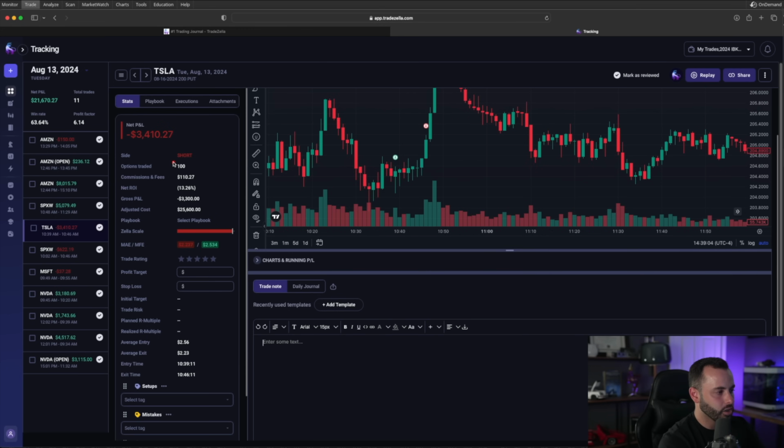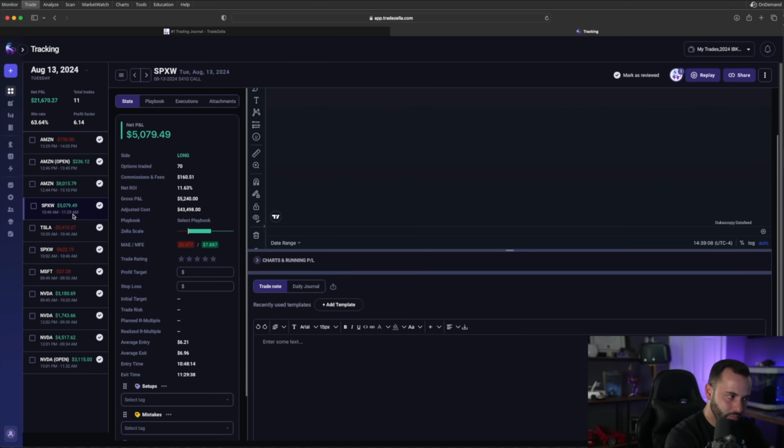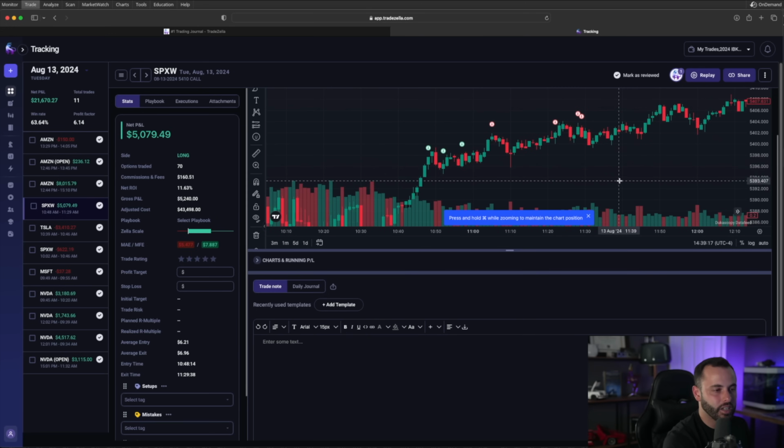And this was 100 contracts, right? Very good. SPX, pushed it, right? Pushed this one. Not going to lie. I pushed this one. But I love this trade. And I will talk through this trade, and you'll see how confident I was when I took it.